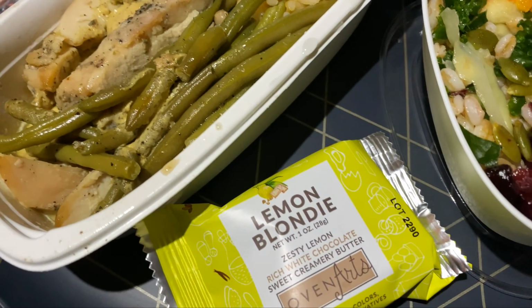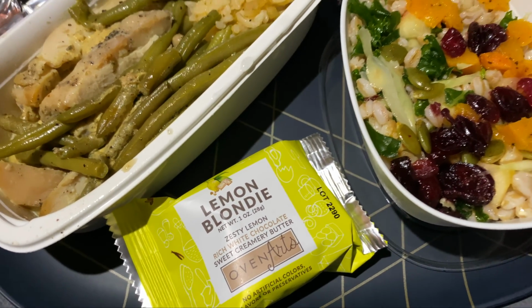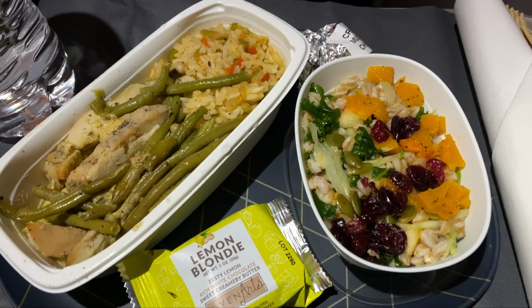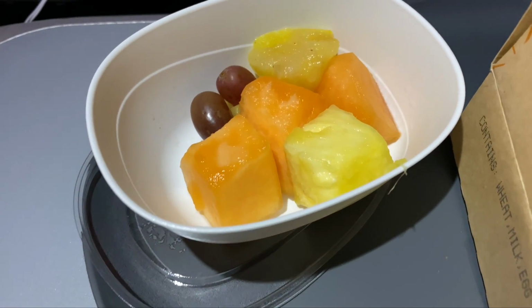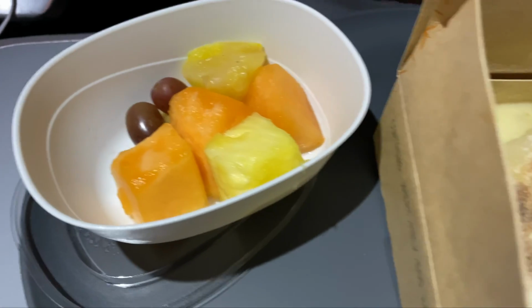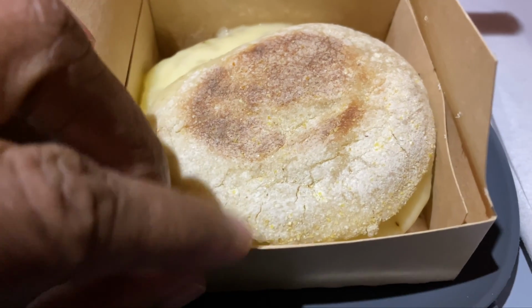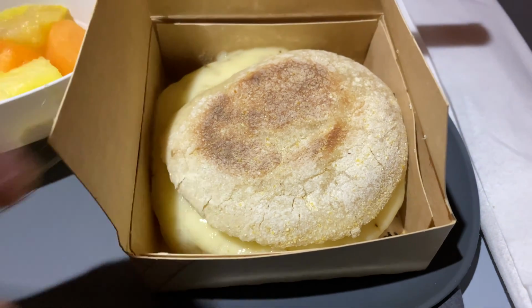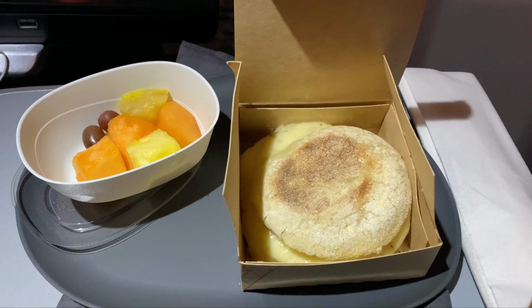The food was actually really good, quite an improvement from my last long haul experience on Delta's A350 from Atlanta to Santiago. I'll leave a link for that so you can compare the experience. As far as breakfast, you got some fruit, a few pieces of fruit, and some kind of egg McMuffin thing. I mean, yeah, I didn't really eat that. I just ate the egg and cheese part, didn't eat the muffin part. Yeah, it's okay. So that's your option for breakfast.